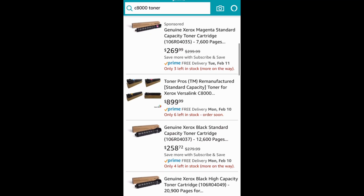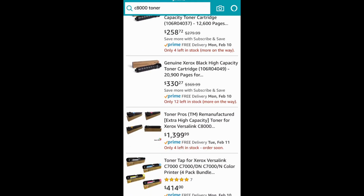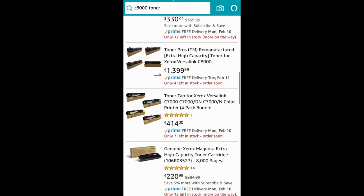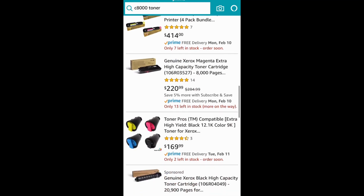So this toner is actually worth quite a bit of money, as you can see here. Looks like each color is over $200. For what I read online, it comes with 8,000 pages for the colors and then 12,000 pages printed for the black. So as you can see, each one's over $200, which is pretty awesome.